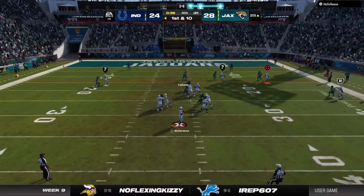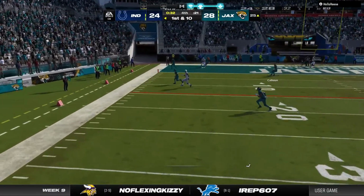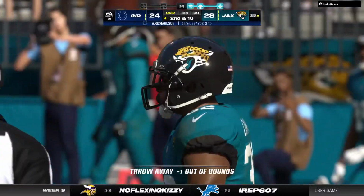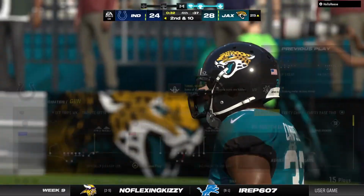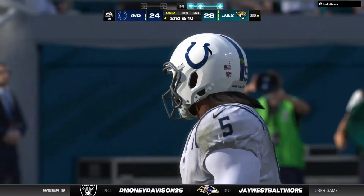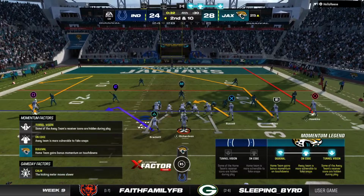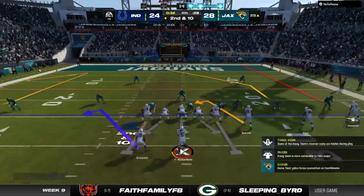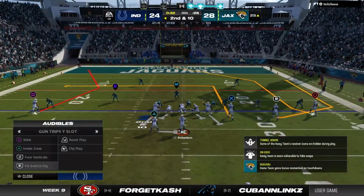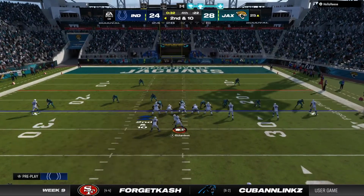Now Richardson. Limited time left on the clock after that incompletion, so I think both sides are going to savor every second to prepare before the next snap. Because once the ball's in motion, it may be a non-stop push to finish this drive off. Everyone better be on the same page right now, because I think they're going to try and get several plays off in quick succession if they can.